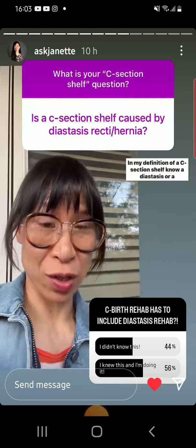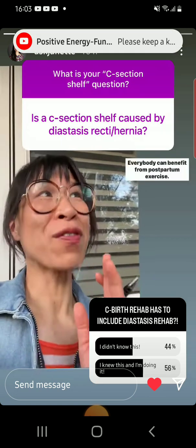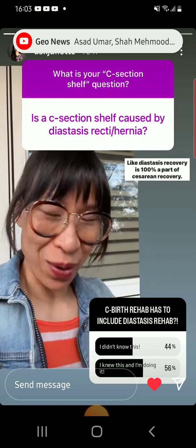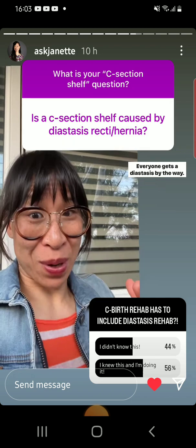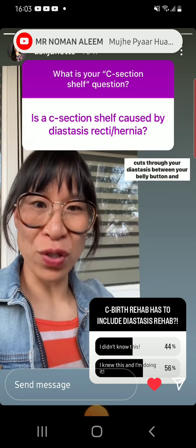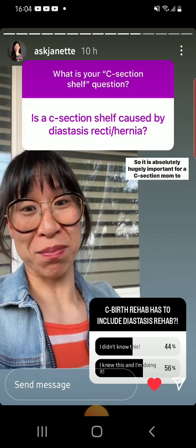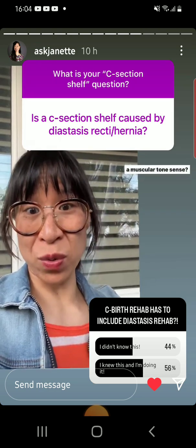In my definition of a C-section shelf, no, a diastasis or a hernia won't cause this appearance. But hang on a second. Every body can benefit from postpartum exercise. Diastasis recovery is 100% a part of cesarean recovery. And a lot of moms don't know that everyone gets a diastasis, by the way, 100% of people. And a cesarean surgery effectively cuts through your diastasis between your belly button and your pubic bone. Did you know? So it is absolutely, hugely important for a C-section mom to do diastasis rehab. So does that affect the appearance of the abdominals from a muscular tone sense? 100%.